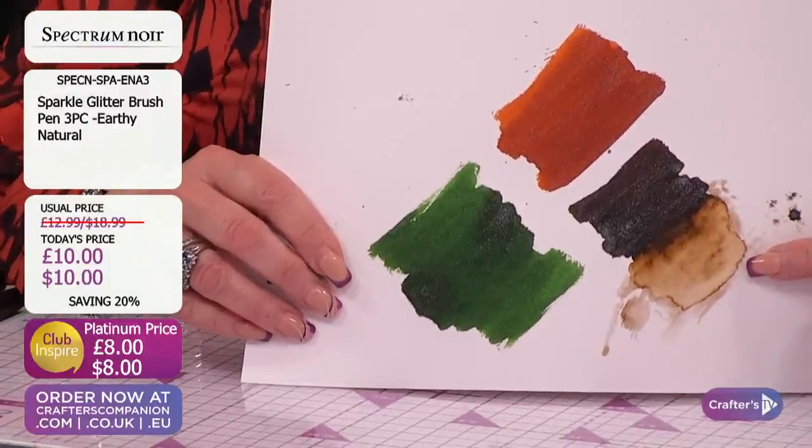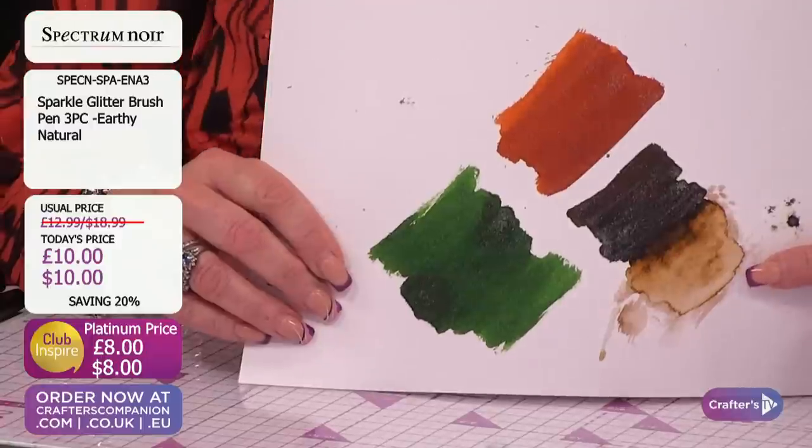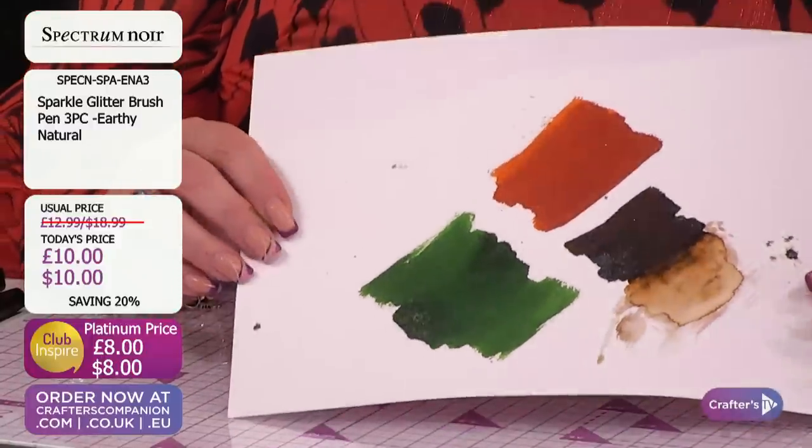George is still looking for the toilet roll. Oh, God love him. We've had him running riot.